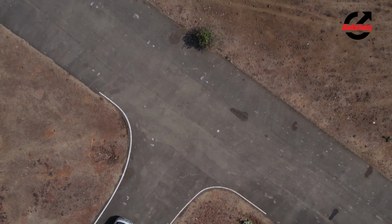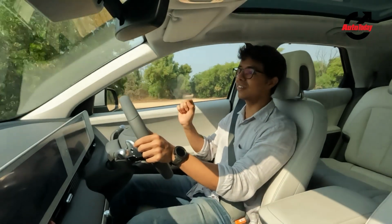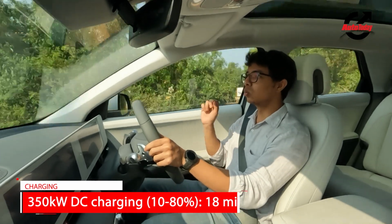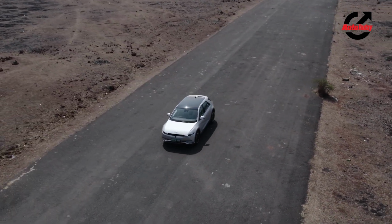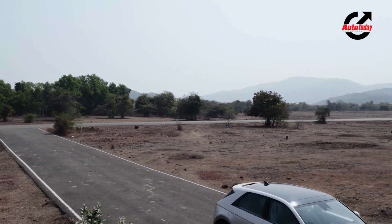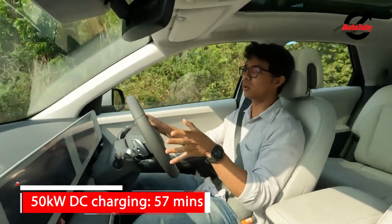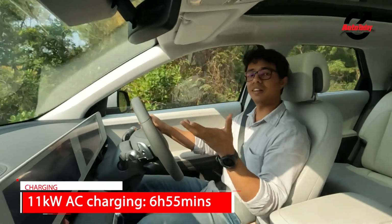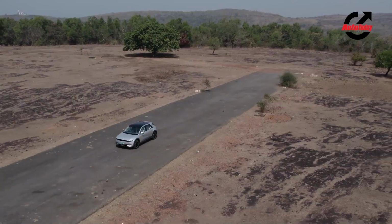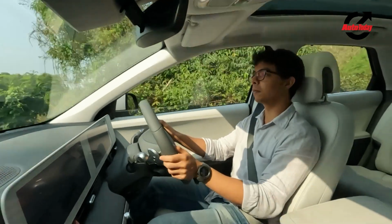Now, one of the great things about this car is that it comes with 350 kilowatt DC charging compatibility, which allows it to fill up the battery from 10 to 80% in just 18 minutes, which is faster than a lot of other vehicles out there. You get two chargers bundled with this car, a 3.3 kilowatt portable charger and an 11 kilowatt home box charger. Both will fill up your car slowly, but you can charge it, leave it for the night, and it will be charged in the morning.